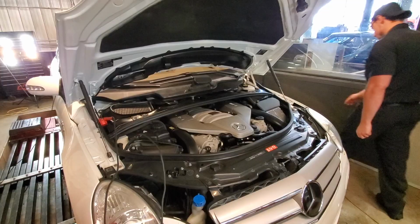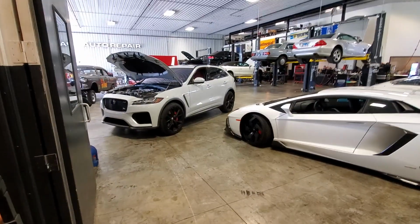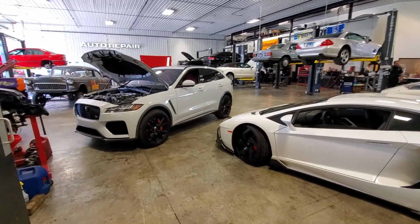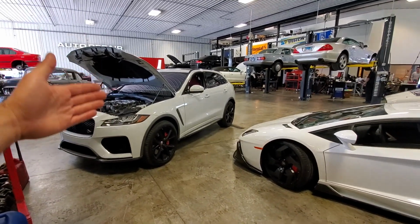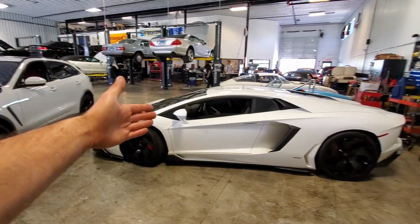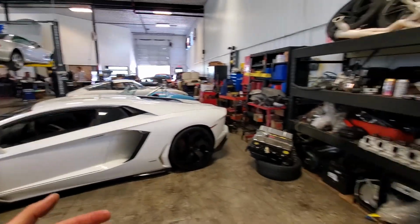So OJ said he has dynoed a bunch of ML63s with the same engine. They all come in around the same power level. So we are now uploading our stage 1 tune to the M156, and these guys at Fluid tune basically everything. They're tuning this SVR F-Pace. They're tuning this Lamborghini right here. They're throwing a bunch of water around over there.